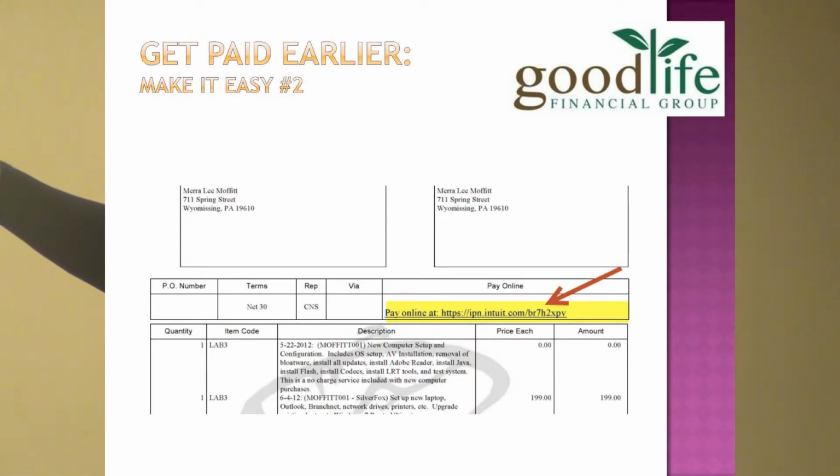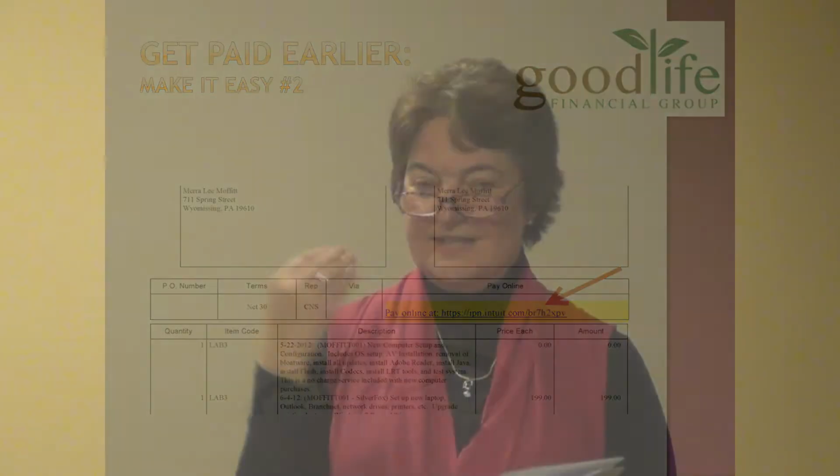Okay, get paid earlier, idea number 2. One of the vendors that I work with has a way, when they send me an invoice through email, that I can click on the link and pay right there. So it's easy. Oh, okay, I can just click, type in the information, and it's paid. It was very easy from a user standpoint to pay that bill, and pretty easy for him to set up that mechanism as well.